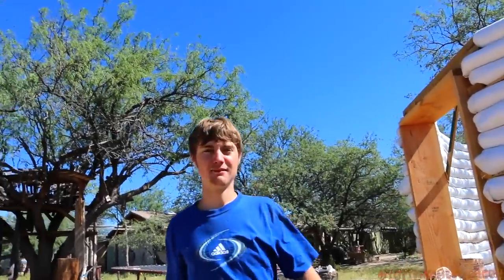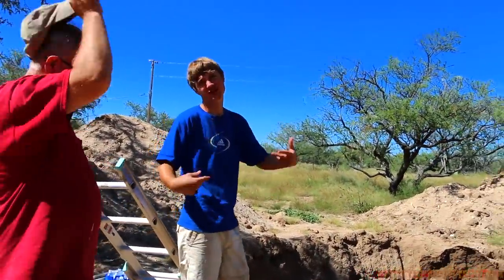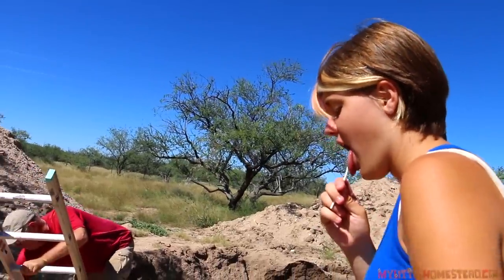Bryson's got his new haircut. Cooler because I don't have all the hair on me and I look cooler. So. No comment over there, popsicle girl. So why didn't you bring one for all of us?